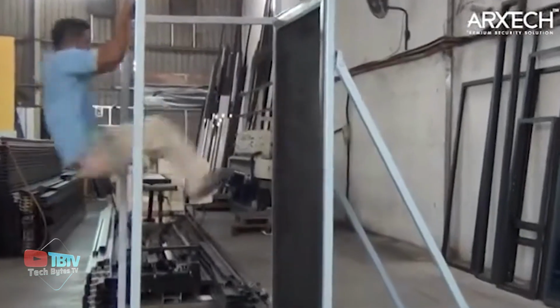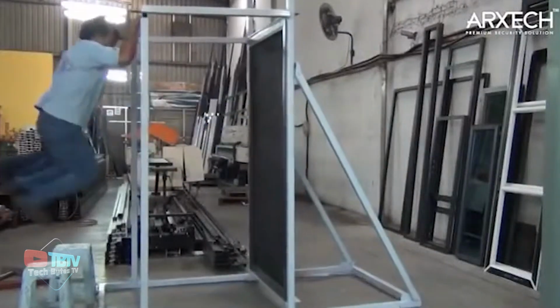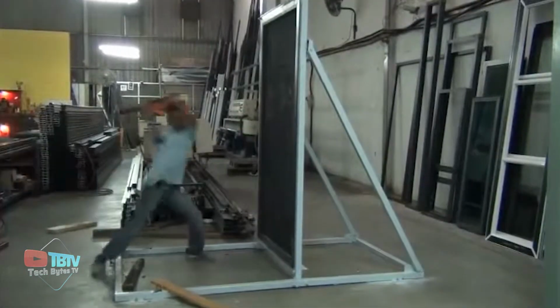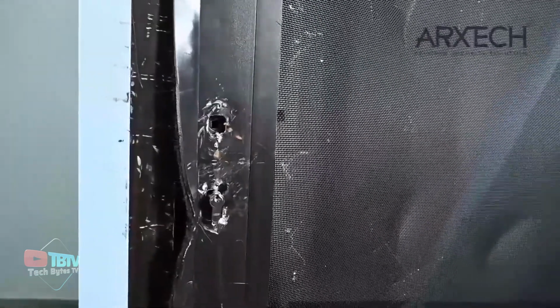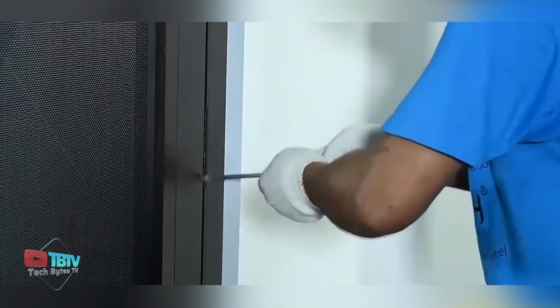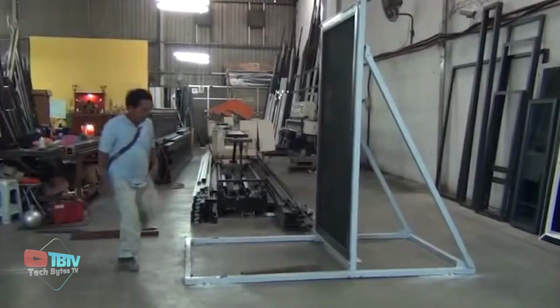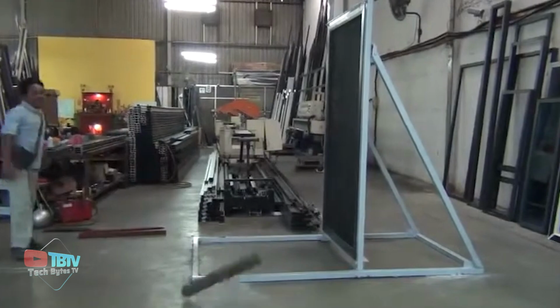That's why ArcTech Security Mesh strives to not only provide effective protection against intruders, but also to seamlessly integrate into your home environment, adding a touch of style and sophistication. With ArcTech Security Mesh, you not only get a quality security product, but you also get the peace of mind of knowing that your home is protected by a system designed to exceed your expectations for security, durability, and design. It provides you with the first and last line of defense to ensure your comfort and safety at all times.